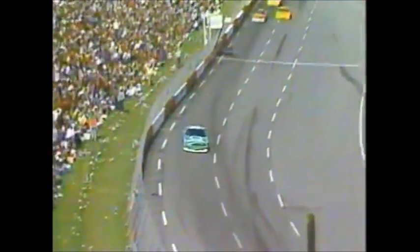Jerry, I think that he did make a pit stop during that caution period. He just beat everybody out of the pit stop. Let's go to Dick Bergman in the pit.